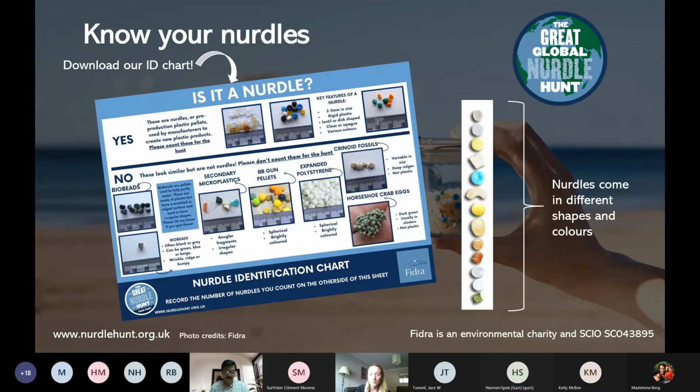So, knowing your nurdles. Quite often the colours of nurdles blend in with the sand, or can be covered up by seaweed, shells, grass. So when you are hunting, do take your time and get quite close to the ground.